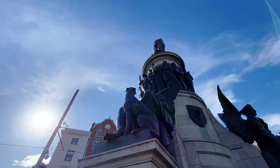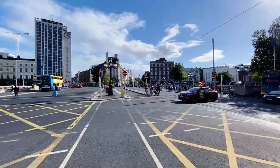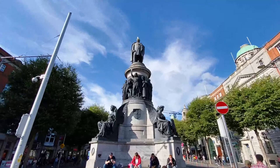So here's a split between North and South Dublin. Over there is South. That's where we explored the last few days, basically. But this time we're gonna stick to the North. And here is Daniel O'Connell.